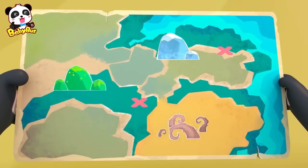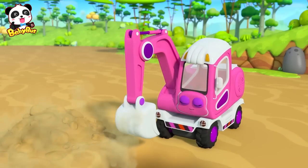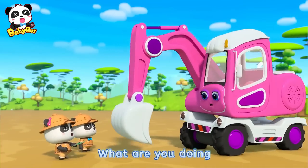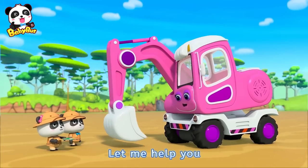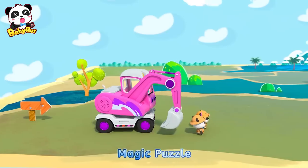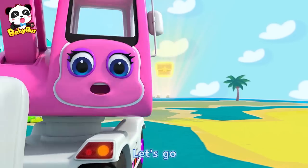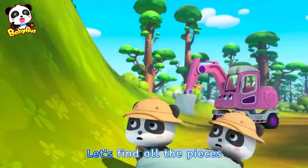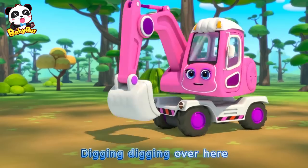Let's go find treasure. Oh, is this the right way? Yeah. It's finally all done. Oh? Hey, what are you doing? We're looking for the magic puzzle. Let me help you. Okay. Digging over here.